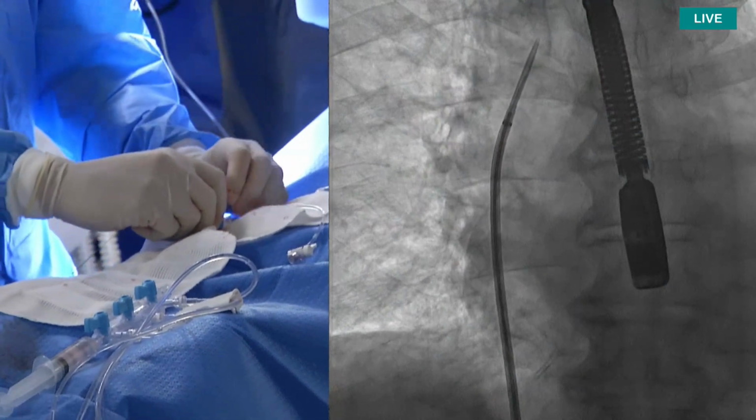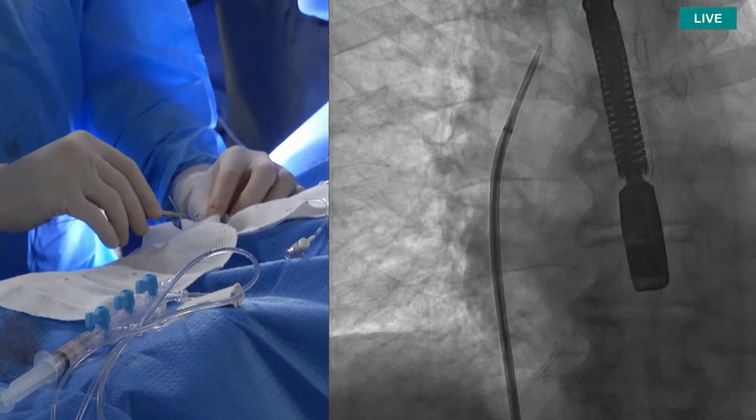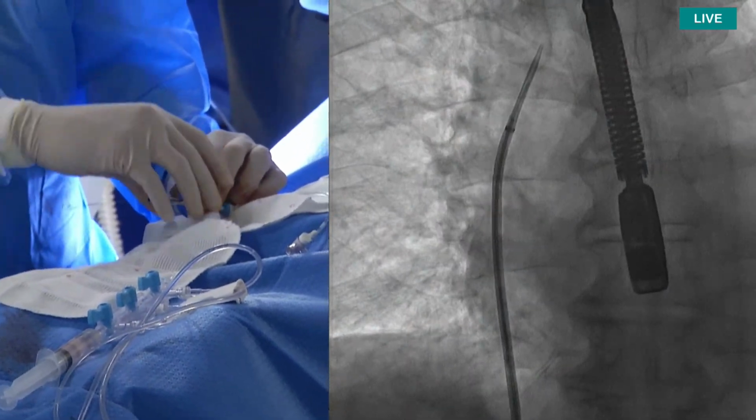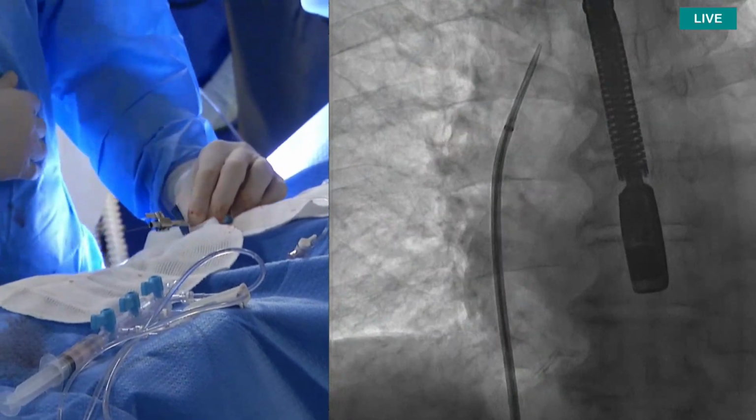So Felipe, tell us what you're doing with your hands. So you're holding this at around the flush port and the arrow to 3 o'clock, 5 o'clock? I'm around 3 o'clock right now. We're up in the superior vena cava. We should see echo too.